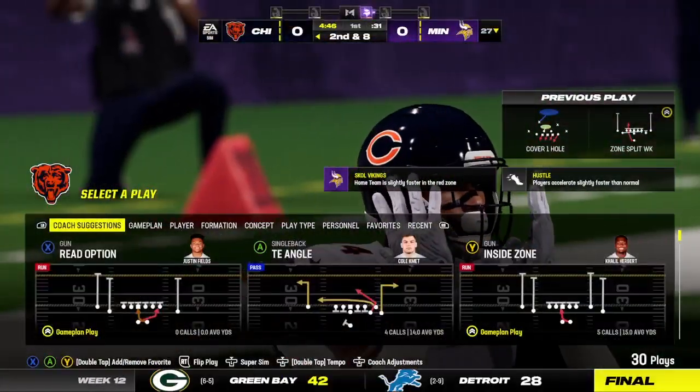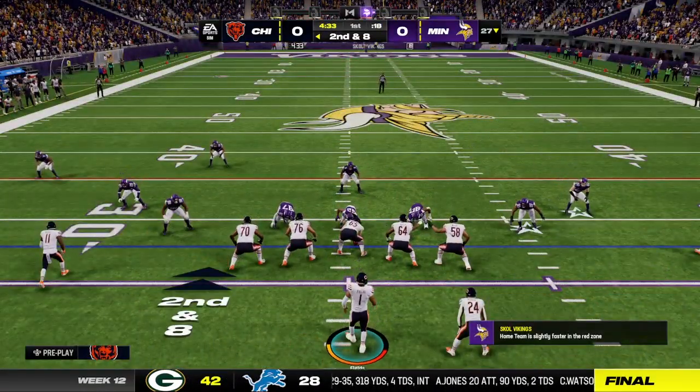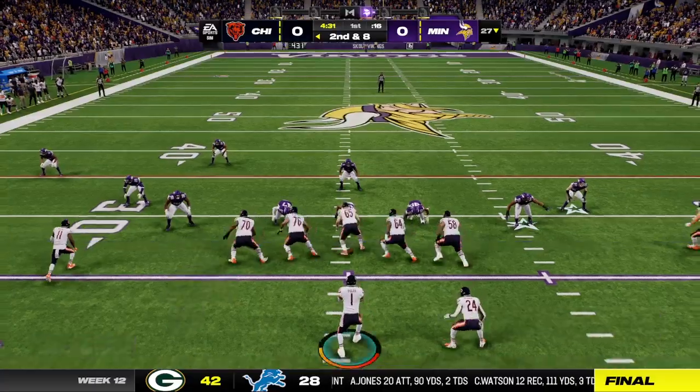And Charles, how do you think he ran the football? I thought he definitely had his moments. I did think that they could have utilized him a little bit better, and I'm definitely going to keep an eye on him to see how they're going to use him this week.